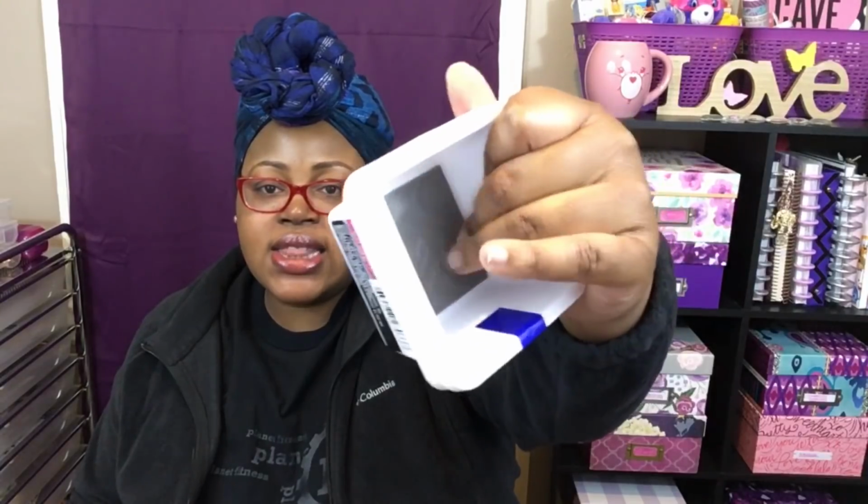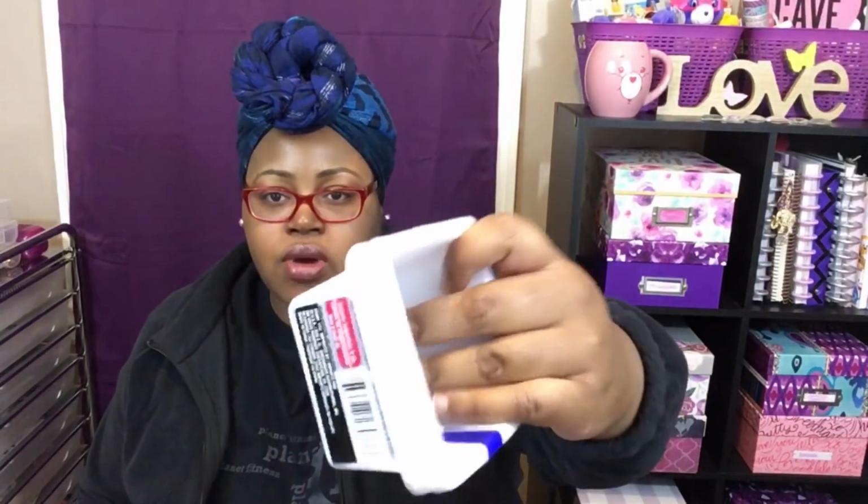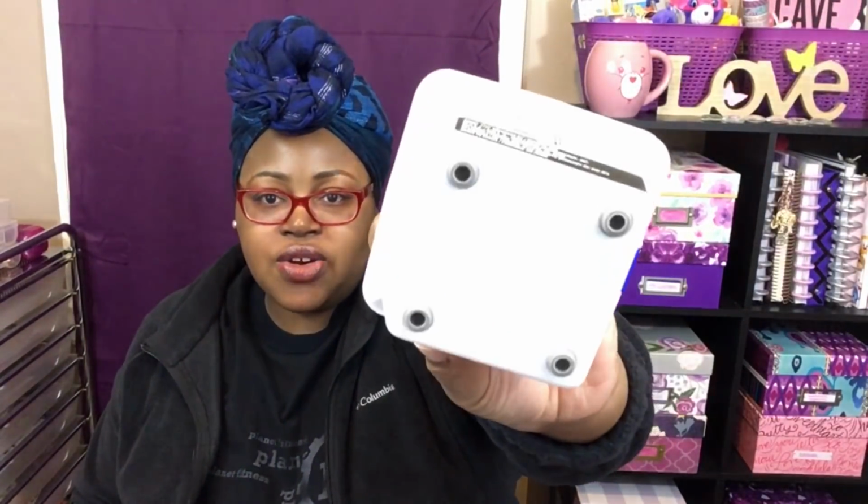I love that it has this lining in there. It almost feels like rubber. I believe it is rubber. And it has little feet on it. See? Love that. Got it in white. They do also have it in black. And one thing I will say is, I picked up this particular size. This is 13.5 inches by 3.75 inches by 2 inches.